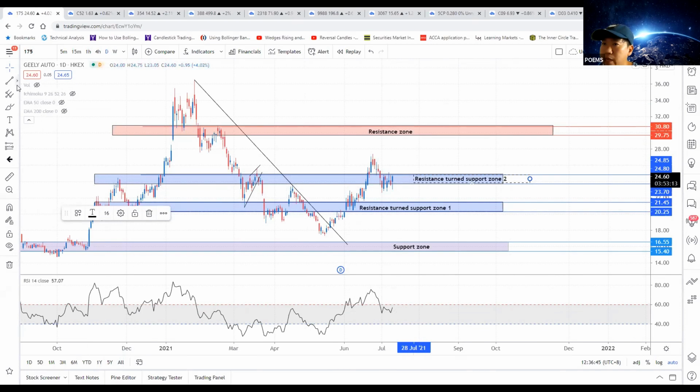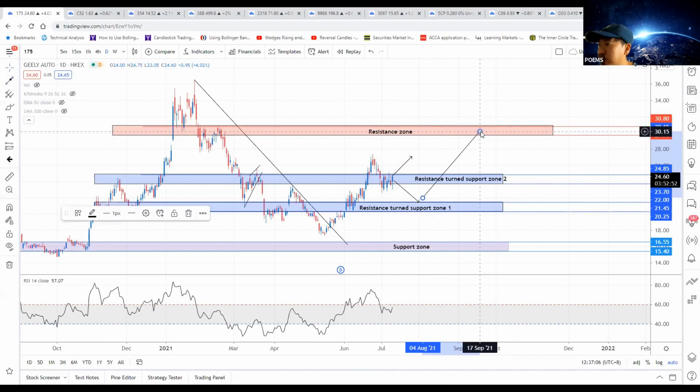So price can go either way. Okay, so yes, it's kind of like it can go either way, or you can target the resistance zone or go back to support zone one before going back on the upside again.